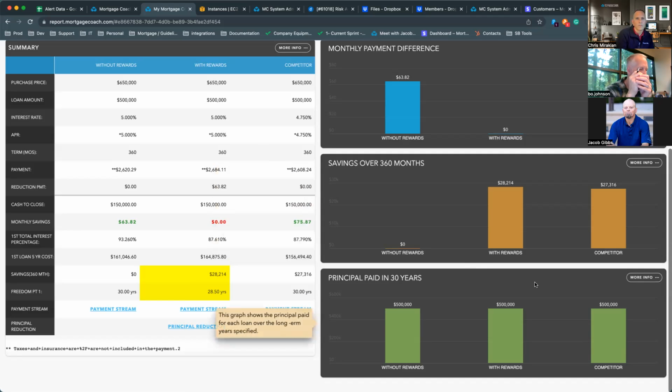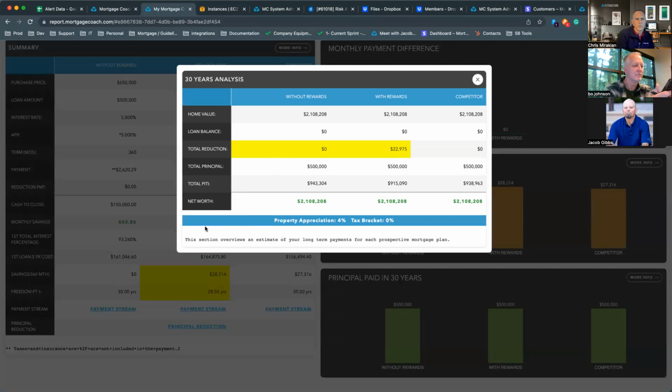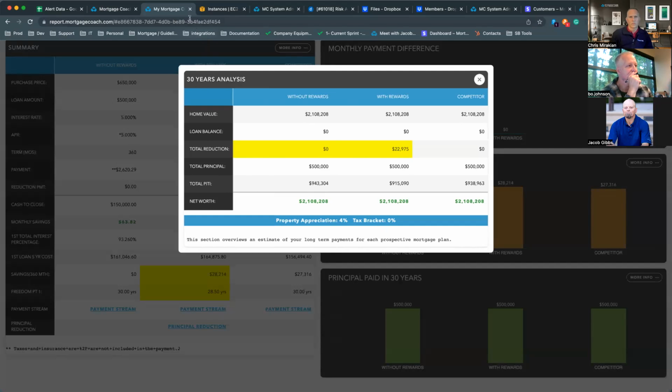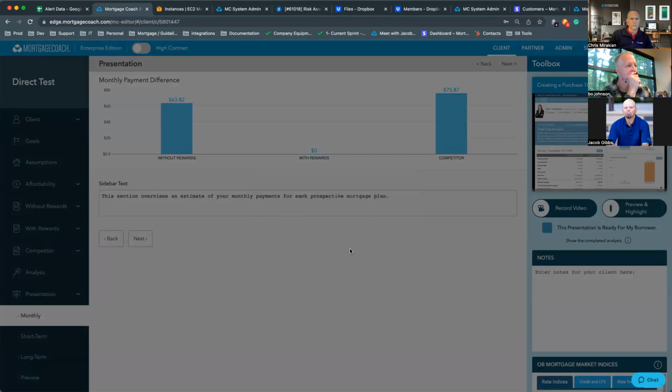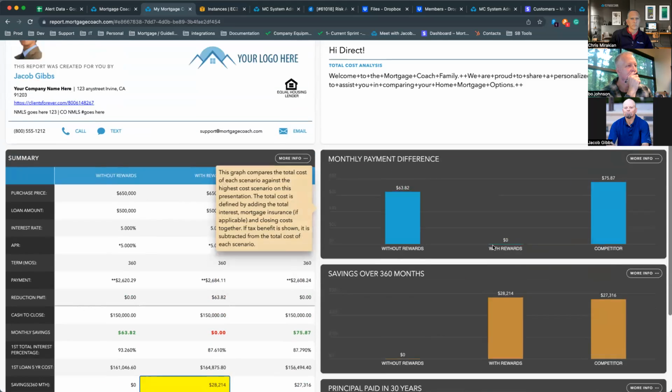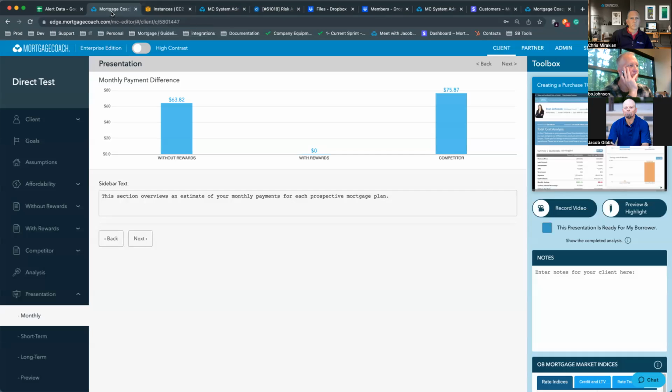I just thought of one other thing that might help. When you leave a report in a certain state, say I leave this 30-year modal popped out, let me do it in a preview real quick. Whatever state you leave the presentation in is the state the borrower will receive it in first. If we want to draw attention to this figure, we can put verbiage in the long term that talks about that figure specifically, and then leave it in this state.